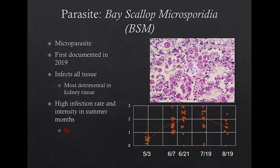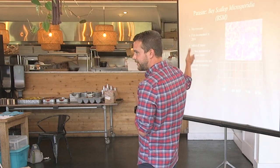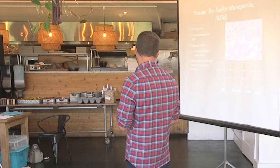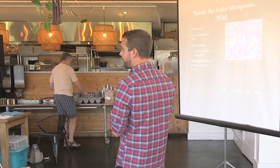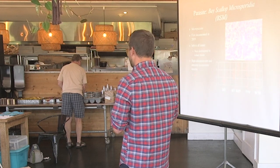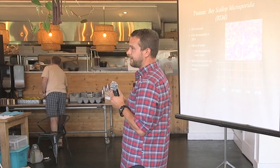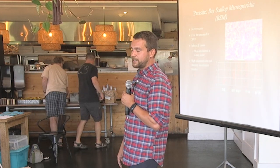So the virulence of it might have evolved. So just because we noticed it in 2019 doesn't mean it wasn't here prior. So that's just one thing that's important to note. However, it infects all the tissue of its host organism. It infects the mantle, the adductor muscle, the gonads, the stomach, but it is most detrimental in the kidney tissue.